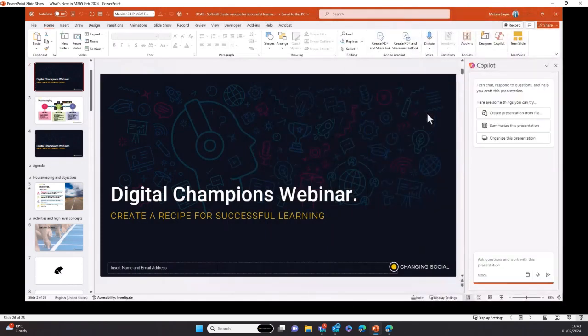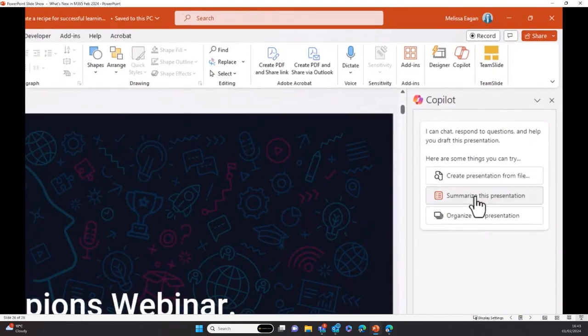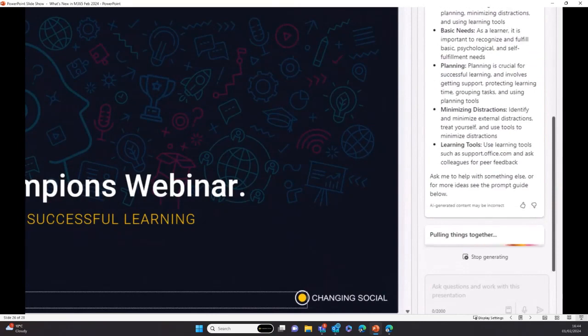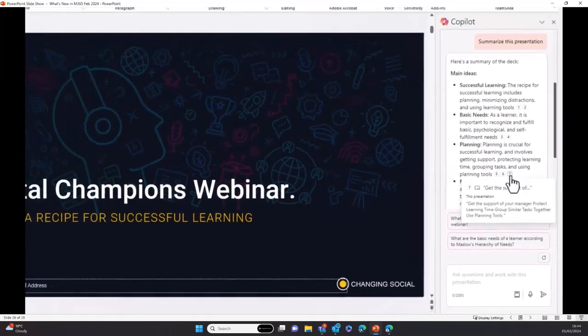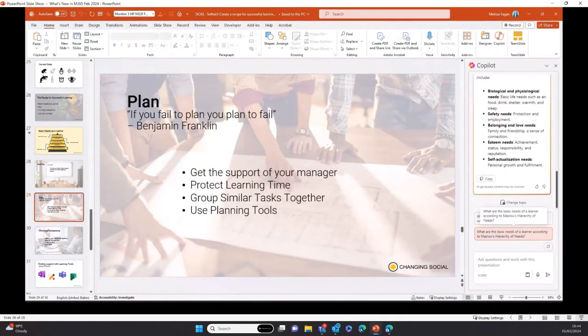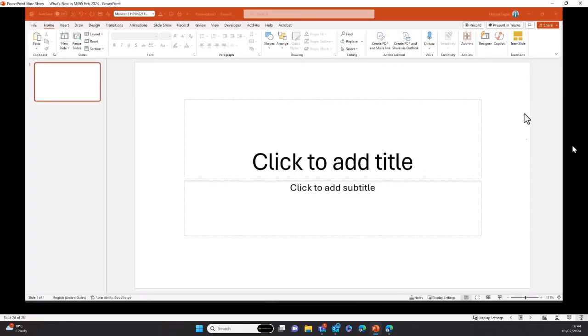We can also use Copilot to summarize the contents of a presentation. Use the prompt, summarize this presentation. Copilot will review the presentation contents and notes section and generate a summary with references. Click on the reference to jump to the slide where that content appears. Again, I'm sure you'll agree, a game changer there in terms of summarizing those documents and helping you to create things more quickly as well.